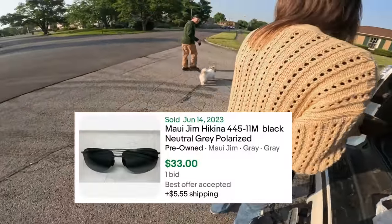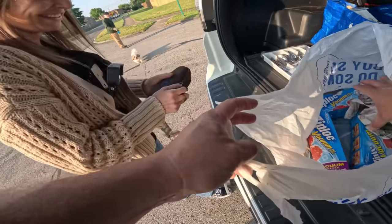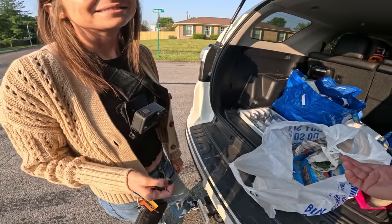What's up, puppy? That puppy is definitely smaller than that cat. That cat was massive. I know. And then you got those green things. What do you call those?